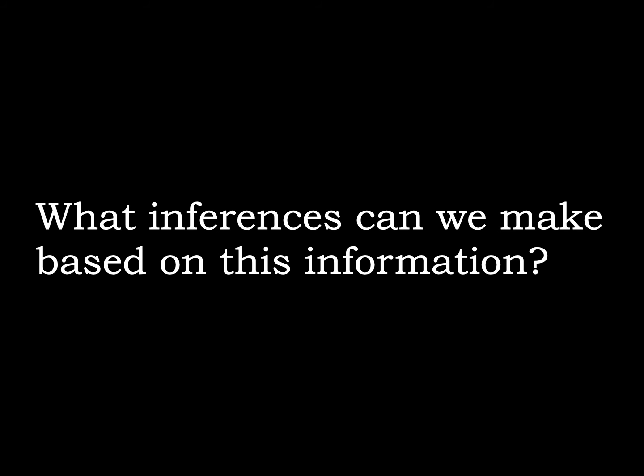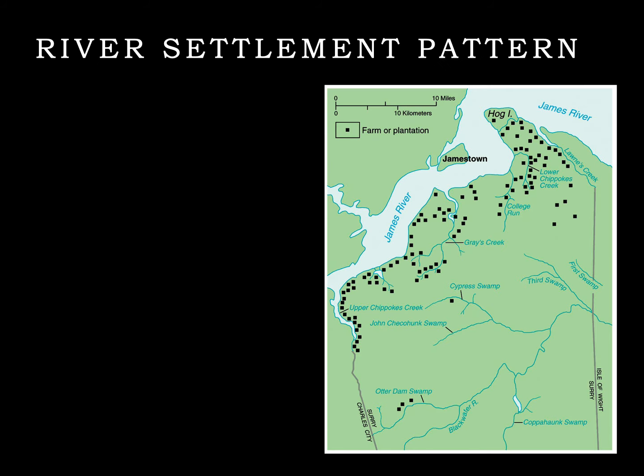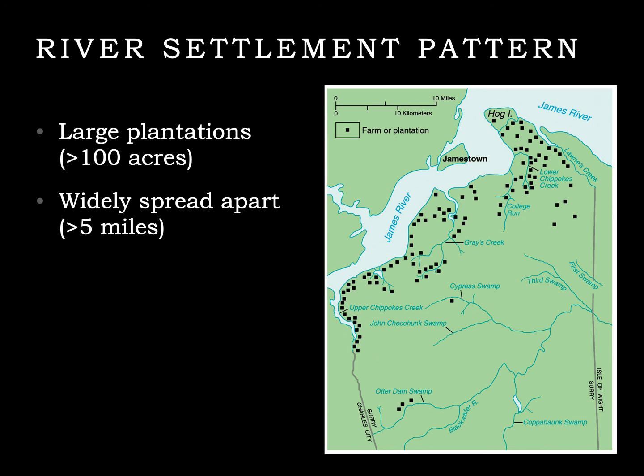All right. Thank you for participating in a bit of inference. Let's move on. The way Virginia gets settled is through a river settlement pattern. So large plantations would be established, greater than 100 acres, and they were widely spread apart, greater than 5 miles apart. And they would establish them along the James River and along other rivers that came off the James River. So they're sticking to being close to rivers because that would be easy transportation, source of water, etc.